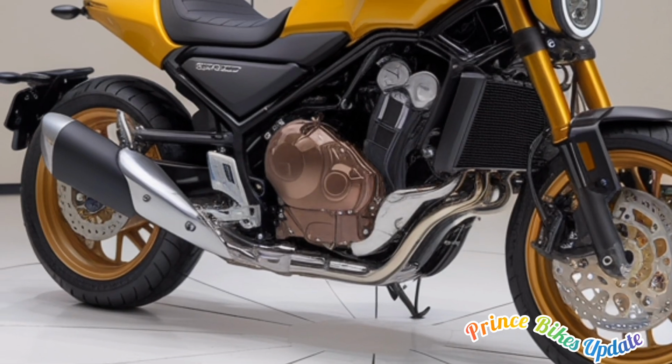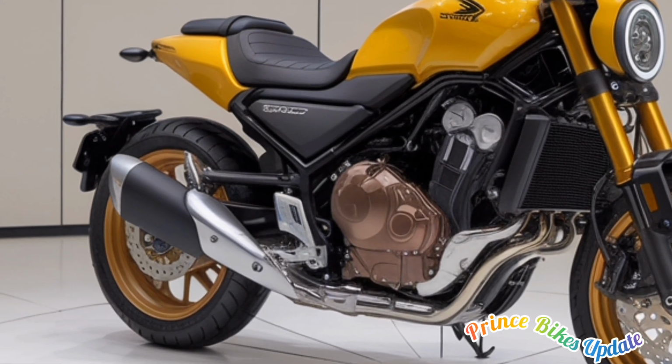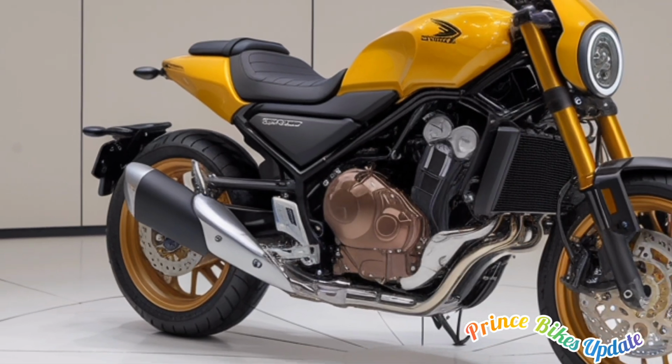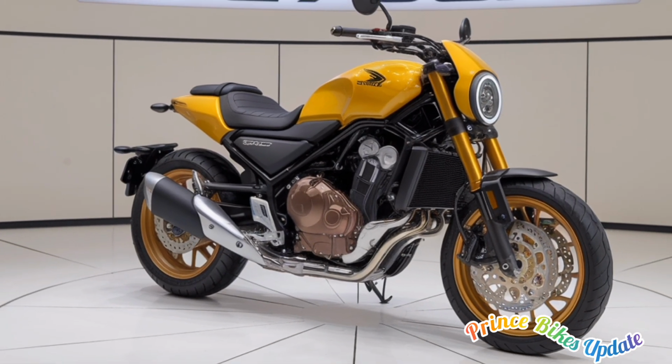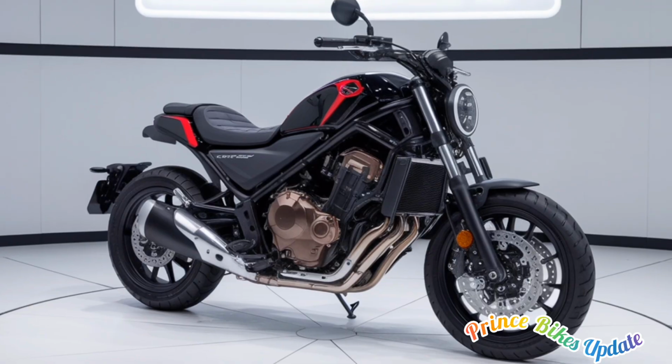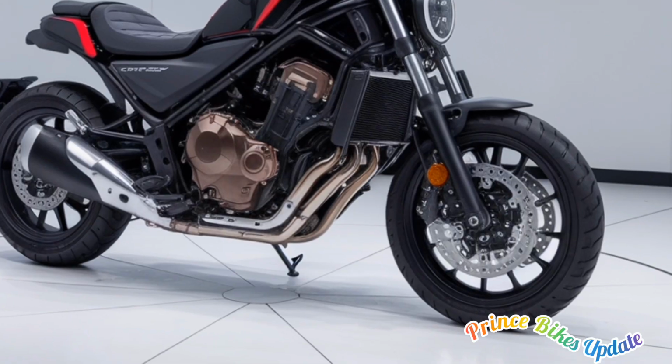One thing that continues to impress is the underseat fuel tank and the front storage compartment. Instead of a traditional fuel tank, the top area opens up to reveal a storage space large enough to fit a full-face helmet. It's this kind of practical thinking that sets the NC750X apart from so many other bikes in its category.